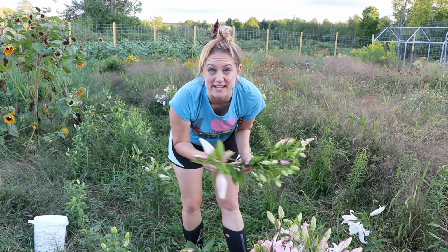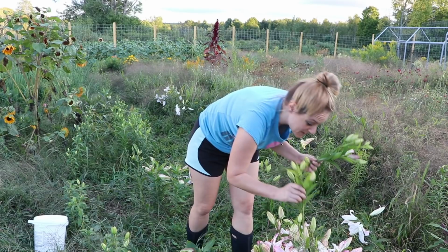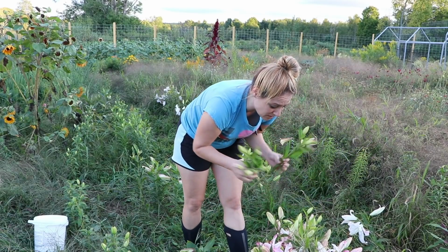Wait till you see this bucket. It's ridiculous. I'm gonna have to organize these when I get in. And it's gonna be careful planting.